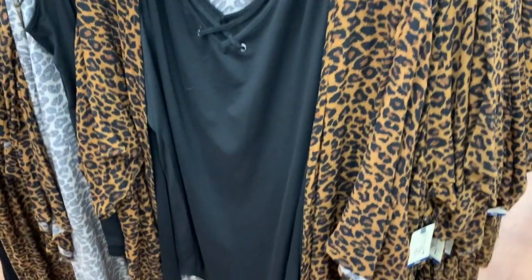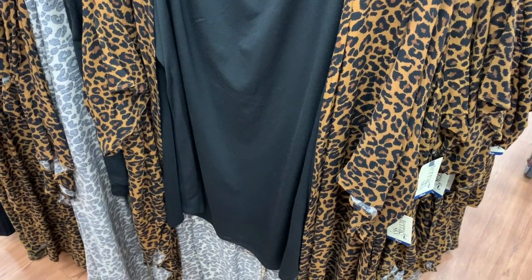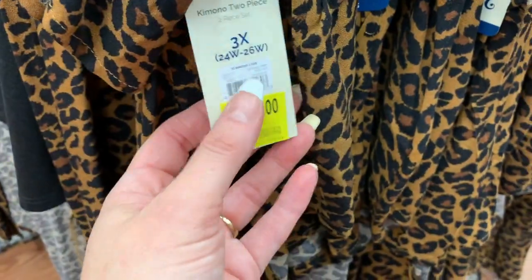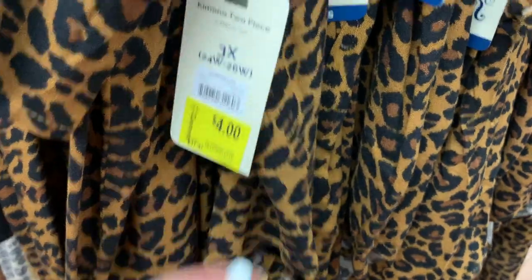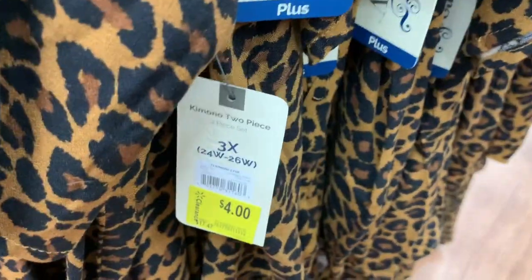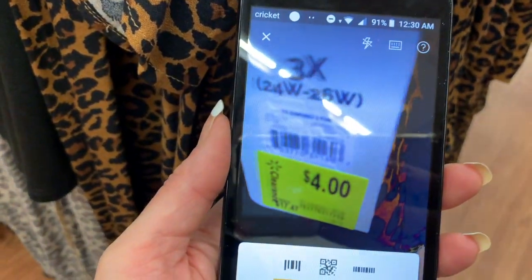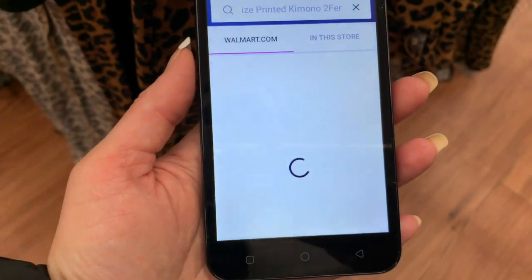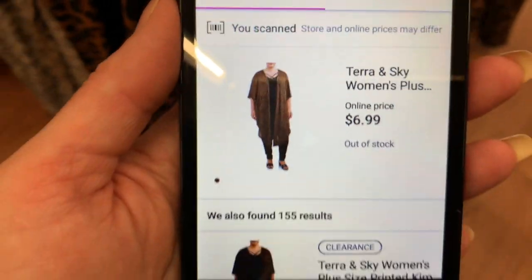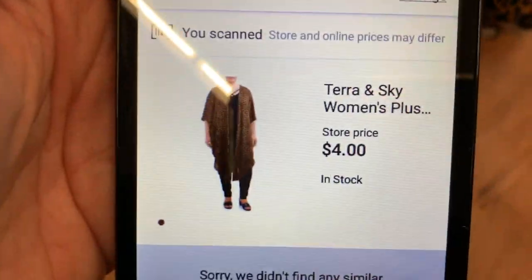I have to know, is it cheaper than $4? I just have to know. Let's see if it is. A shirt and a kimono for $4. We're gonna scan this itty bitty SKU and see if it's truly $4 or if it's even lower. Are you guys ready? Okay, here we go. On walmart.com, it's $6.99 and out of stock. And in this store, it is truly $4.